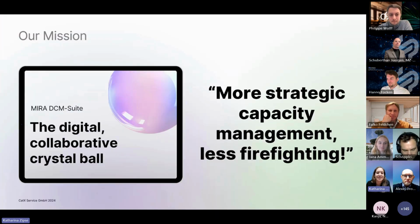What's our mission? More strategic capacity management, less firefighting. We've heard quite a little bit on that topic. But what this means in the end is that you can focus on mid-term decision making instead of short-term troubleshooting. Our solution, Mira, guides customers and suppliers through the joint capacity management process in the strategic planning horizon to create a single point of truth, or as we call it, to create a digital collaborative crystal ball.